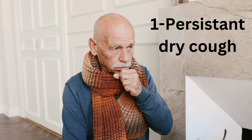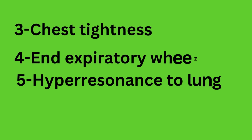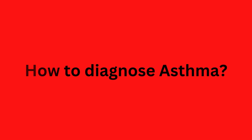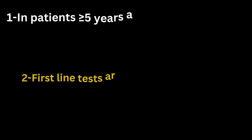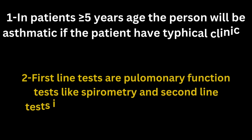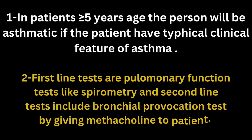So common symptoms include persistent dry cough, shortness of breath, chest tightness, expiratory wheezes, and hyperresonance to lung percussion. Now diagnosis of asthma. In patients greater than or equal to 5 years of age the person will be asthmatic if the patient has typical clinical features of asthma. First line tests are pulmonary function tests like spirometry, and second line tests include the bronchial provocation test by giving methacholine to the patient.